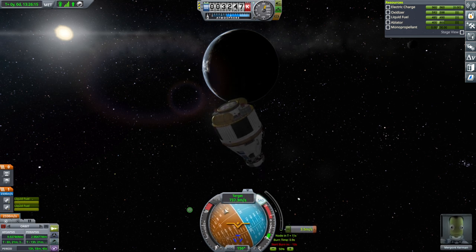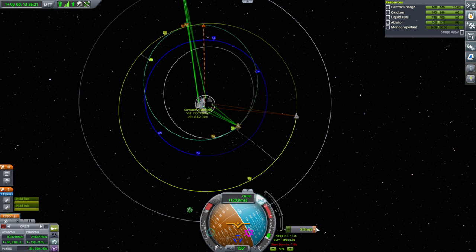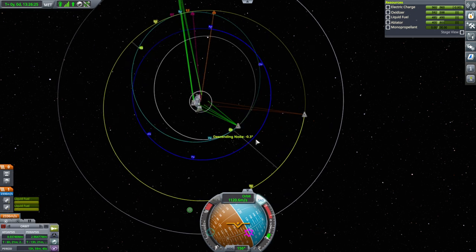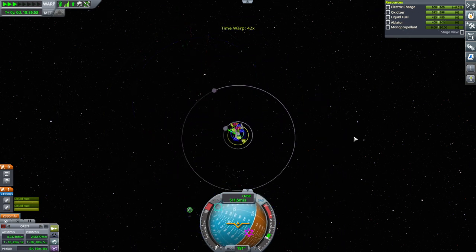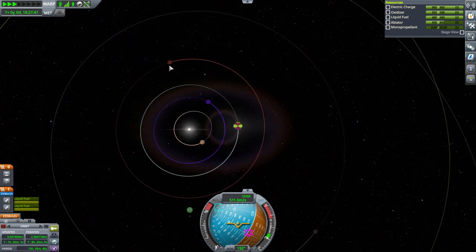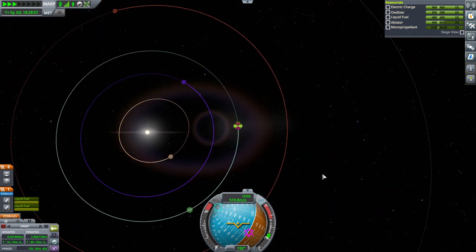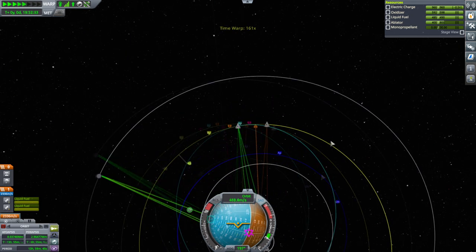Okay, let me just go to orbit here. How does that look? That looks okay already. Yeah, that's plenty. I mean, we can wait. There's no hurry at this point, as far as I know. Our Duna window is still a ways away, so we're not missing out on anything that I know of.